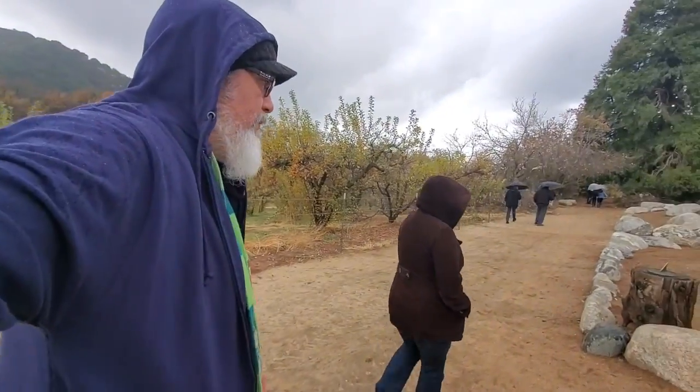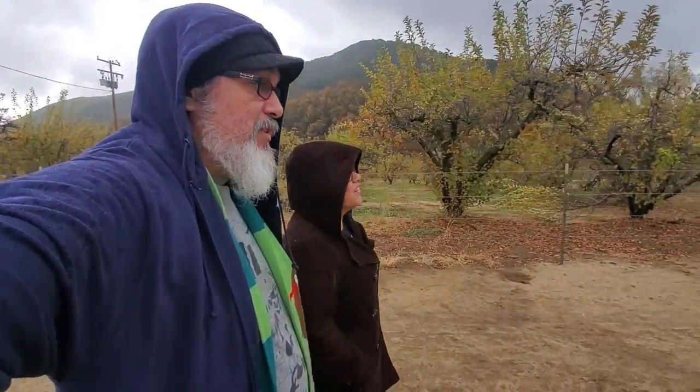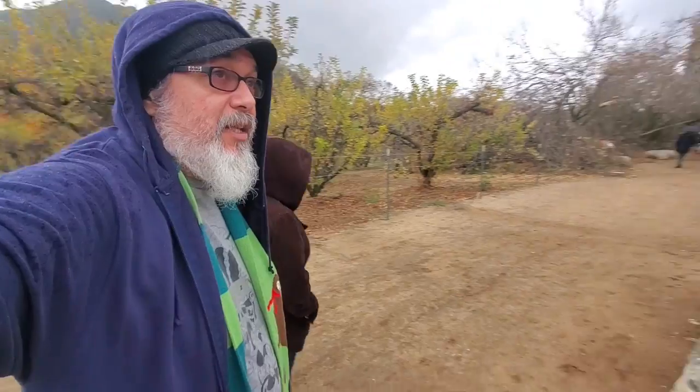It's a little spooky. Even though it is raining out here, it's starting to come down a little hard. It's kind of nice, though, isn't it? Oh, it's really nice. I love it. Like a dew, you see the clouds. Look at the clouds.